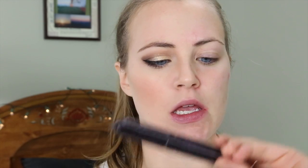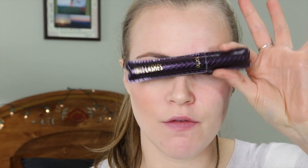I find with liquid liner, it's always best to remember to breathe. I used to hold my breath and I would get really shaky, but it just takes practice and it takes a lot of playing with your eye shape and figuring out what you like, but I am pretty satisfied with that, so sweet.